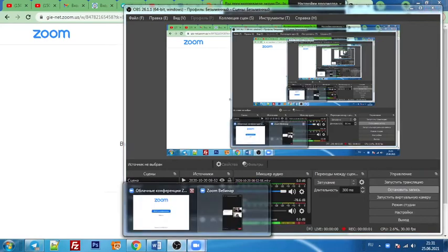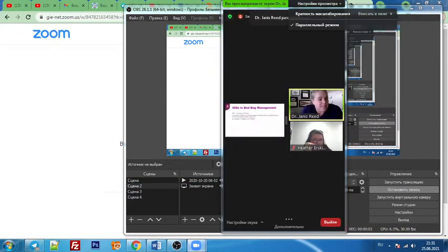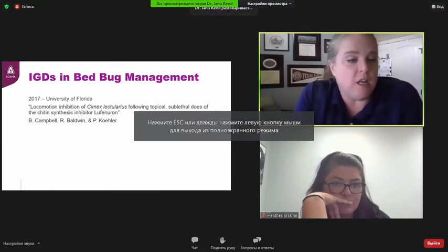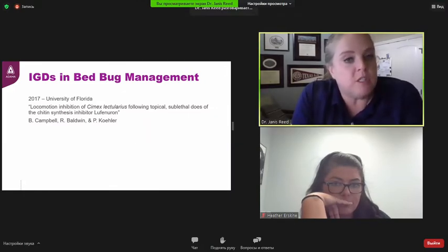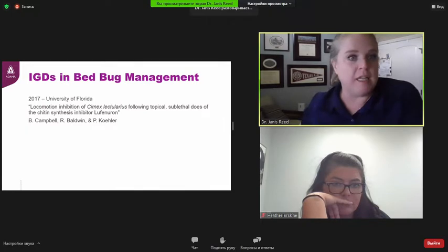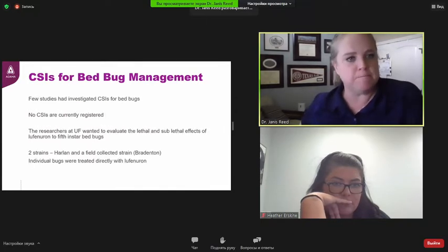A couple other things. This study was in 2017 out of the University of Florida, entitled Locomotion Inhibition of the Bedbug Following Topical Sublethal Doses of the Chitin Synthesis Inhibitor, lufenuron. And this was published by Campbell, Baldwin, and Kaler, again in 2017.